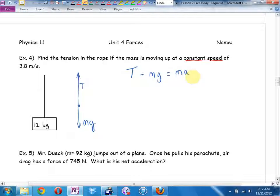How would I get tension by itself? Hello? How would I get tension by itself? Yeah. I wouldn't minus mg. Why on earth would I minus mg? I'd like to think I'd plus mg to both sides, math 8. Yes? All right. Do I know the mass? 12. What's a?